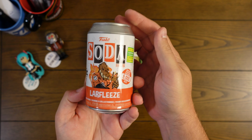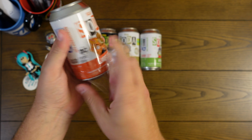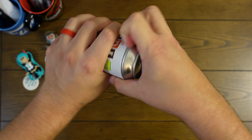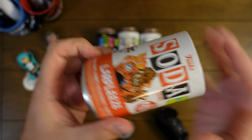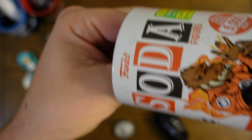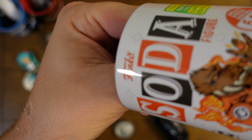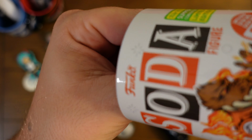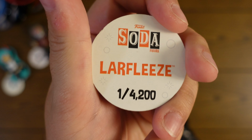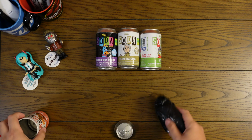One more we'll do, how about we do Larfleeze? This one I think is glow in the dark, if we get the chase. So that one will be pretty hard to tell, but we always look at the Pog first because I think it's the most fun to do with my style of channel because you get that up close look of the Pog right now. Ready? 1, 2, 3. And we get another up close look of a common 1 in 4200 Larfleeze.